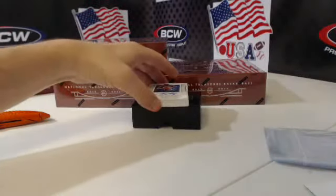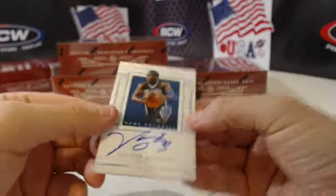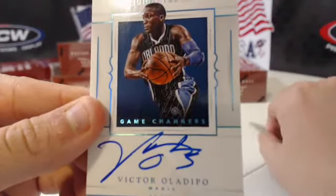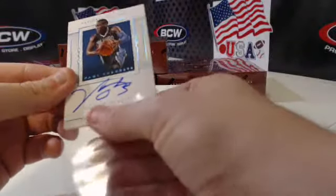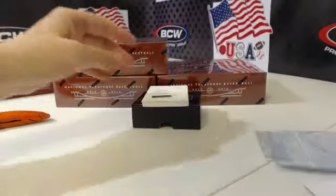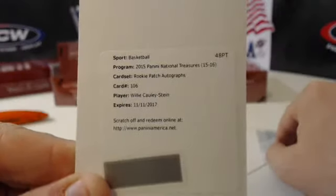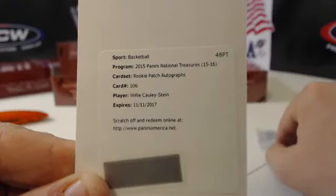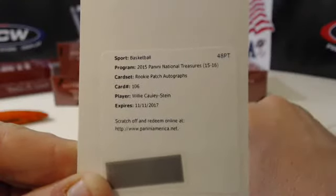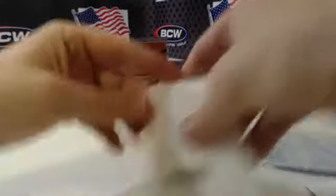First auto for the Magic, Game Changer, Victor Oladipo. Rookie patch autographs for the Kings, Willie Cauley-Stein. Rookie patch autographs, Willie Cauley-Stein. Wow, this is a loaded box, folks.